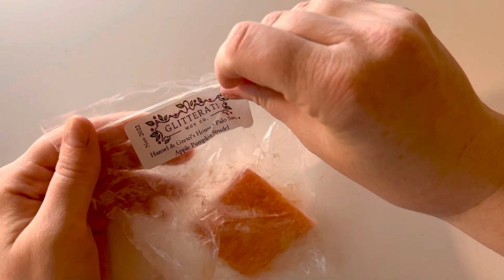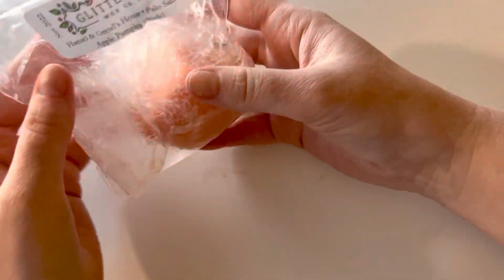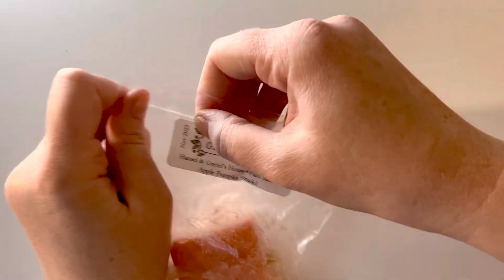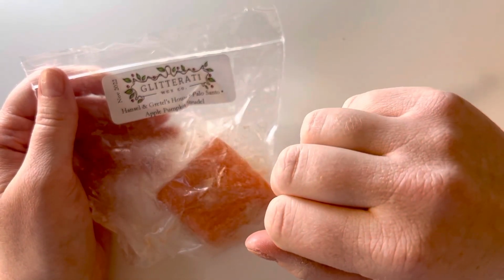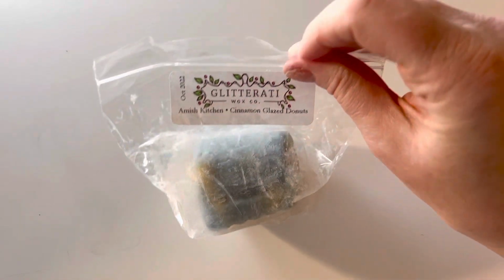We have Hansel and Gretel's House, Palo Santo Apple Pumpkin Strudel. This one's really interesting. It's made for fall vibes. This should have been in my fall drawer, but I'm not unhappy to be melting this, even though it's not fall. I would give this a 7 out of 10. Apple pumpkin bakery is a vibe, and I'm here for it. I don't know that I've actually ever, well, maybe I did this fall. I don't know. I'm excited to try that. Then I have Amish Kitchen Cinnamon Glazed Donuts, and I can already tell you I'm ordering more of this.